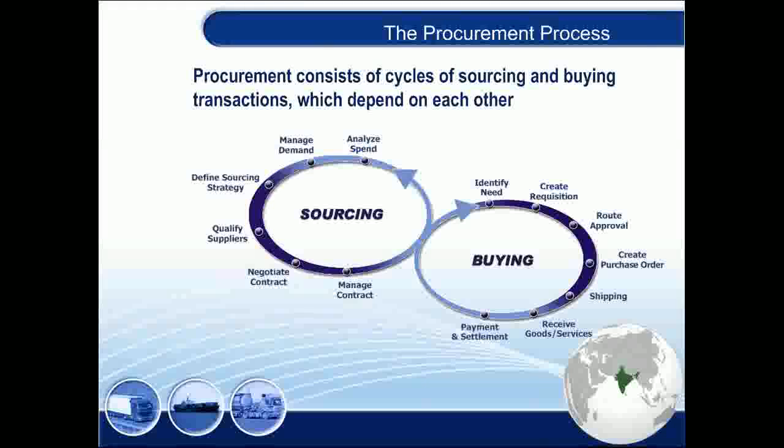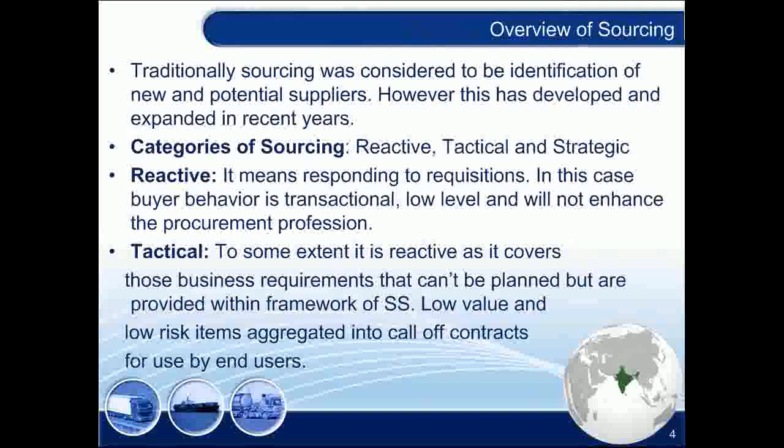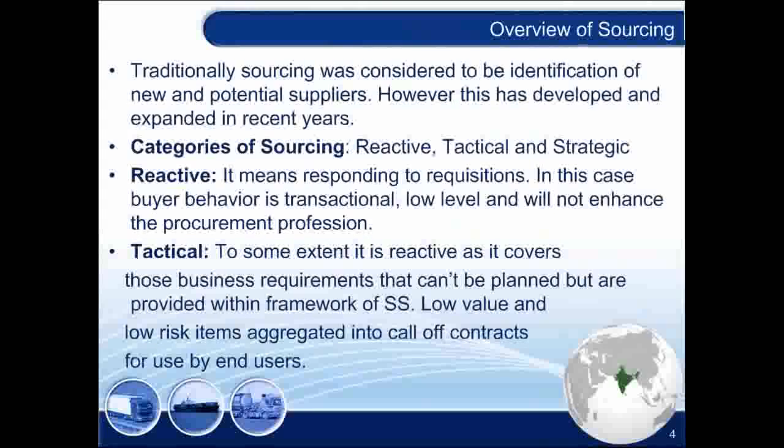But there's another component which is called sourcing. Sourcing is where you try to identify the supply source. In sourcing there are different types, which I'll walk through with you: the reactive type, which is called operational sourcing, tactical sourcing, and strategic sourcing. The focus we are talking about will be on strategic sourcing. Traditionally, sourcing means identification of new and potential suppliers. That is how we understand the definition of sourcing.